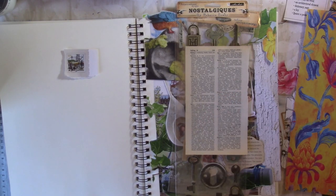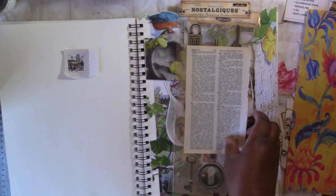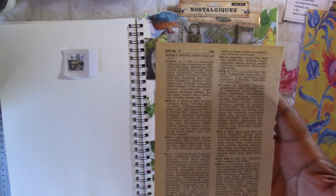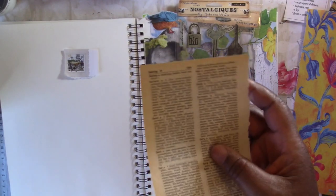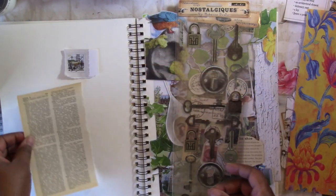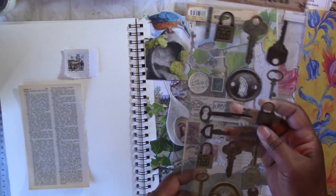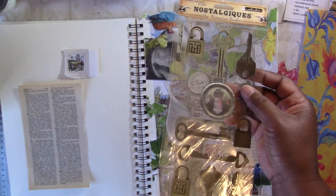When I got interrupted the first time, I went ahead and picked up my three pieces that I was missing. So here is my dictionary page. I got the F for fairy tale, so this is the F section here. And then I got the keys here. I'm not sure which key I'm going to be using, but it's going to be one of these keys. These are the key stickers.